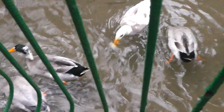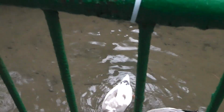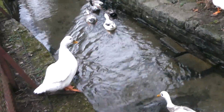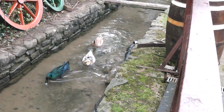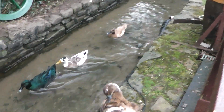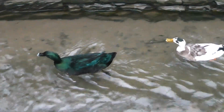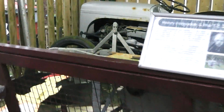You can buy duck feed to feed the ducks, but they're actually already stuffing themselves, so they probably don't want it anymore. Hello, ducks. They're so cute. They're big too. They're massive compared to Gizmo. Hello, ducks. Your colour's amazing. That one is lovely, isn't it? I'm now going to film these tractors. But I like ducks.